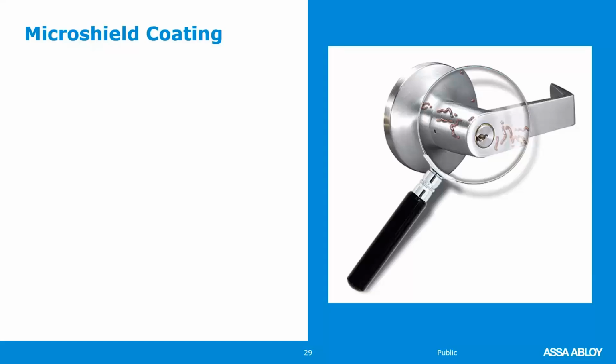Now, the reason for Microshield coating is that there are challenges. Hardware on highly trafficked door openings in buildings is a prime location for bacteria and other microbes, as we saw. Door pulls, levers, and exit devices are touched continuously by people going in and out, and organisms can live on these surfaces for hours. So Adams RITE offers Microshield coating on the lock sets. It's an antimicrobial coating for door hardware. Microshield uses proven silver ion-based technology from Aegis.